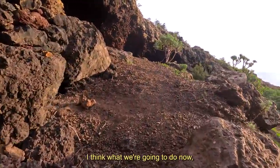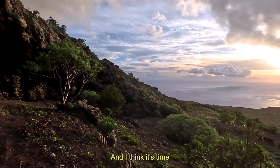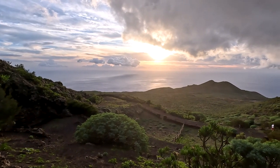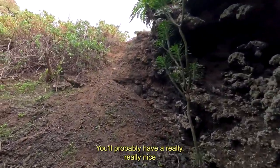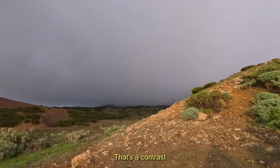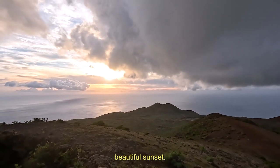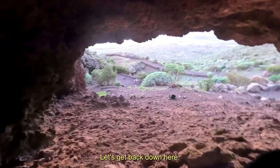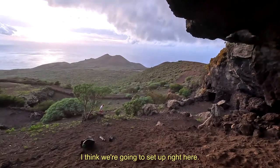I think what we're gonna do now is set up a little bit of our stuff. And I think it's time to paint a picture, a small one, and watch the sunset. You can actually walk through here. You'll probably have a really nice view of the stars. Well, that's a contrast. Got this on one side, and then this beautiful sunset on this side. Let's get back down here. Yo, this is a sick cave, man. That's so cool. Well, I think we're gonna set up right here.